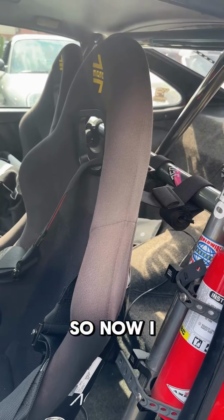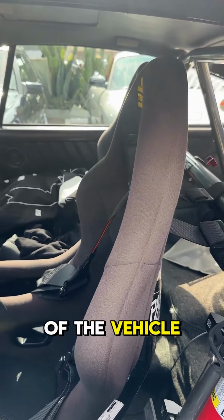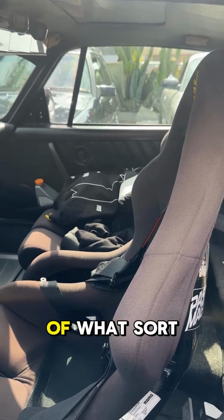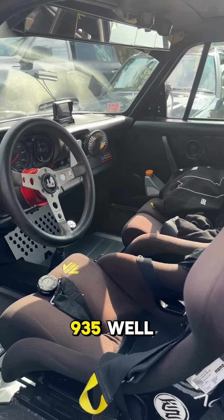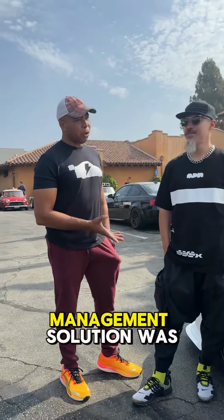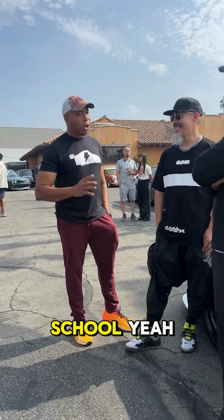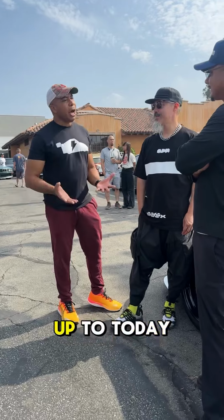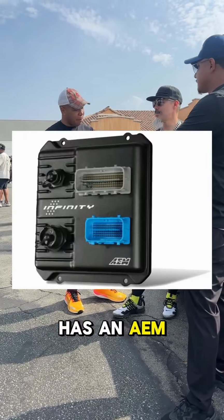So now I kind of want to get into the performance of the vehicle. What's sort of been done to it that's not normal with your typical 935? Well, when it came to me, it had some of the technology that existed in the 80s and 90s. Okay. And the engine management solution was a DOS-based system, which is quite interesting. So it's really old school. Yeah. So we kind of brought everything up to today's standard in terms of using sequential fuel injection. It has an AEM Infinity on it.